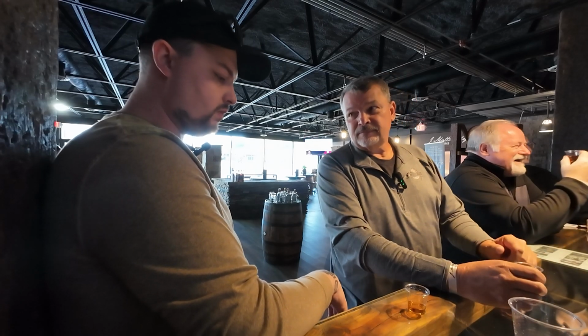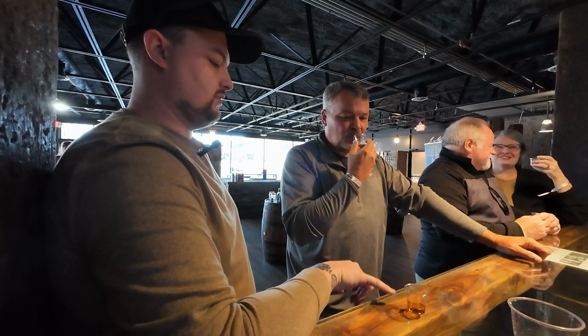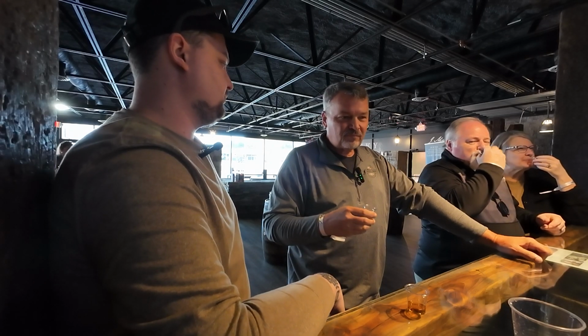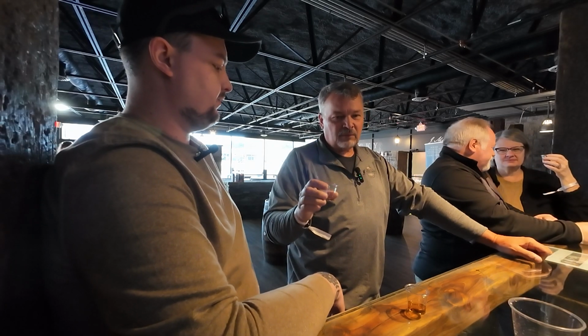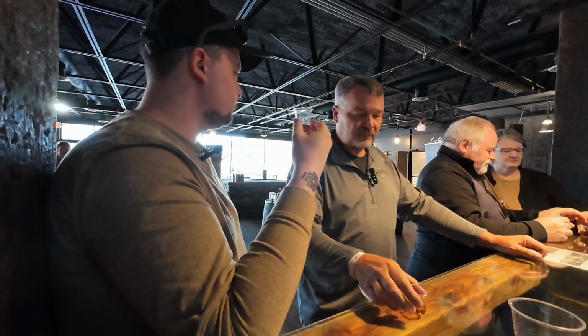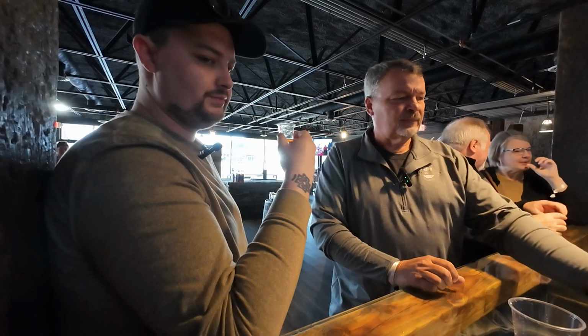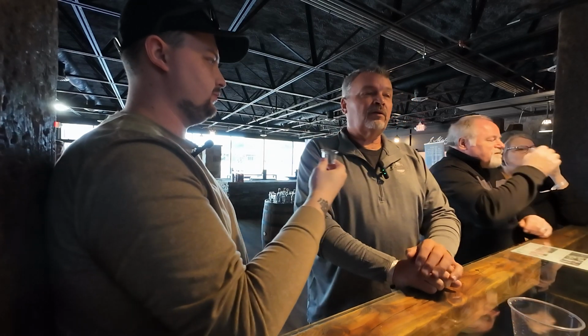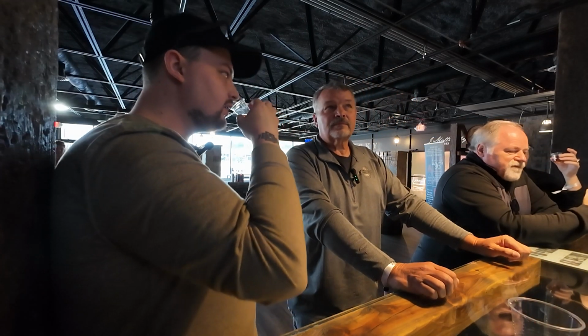Pretty good. What do you think of that one? This has a lot of malted barley on it for me. That's why I got the sweetness on it. Yeah, that was actually pretty good. Lime and oak. I didn't get so much lime on it. I get the oak on the nose. Yeah, I do get it on the nose. I just don't get it on the palate.